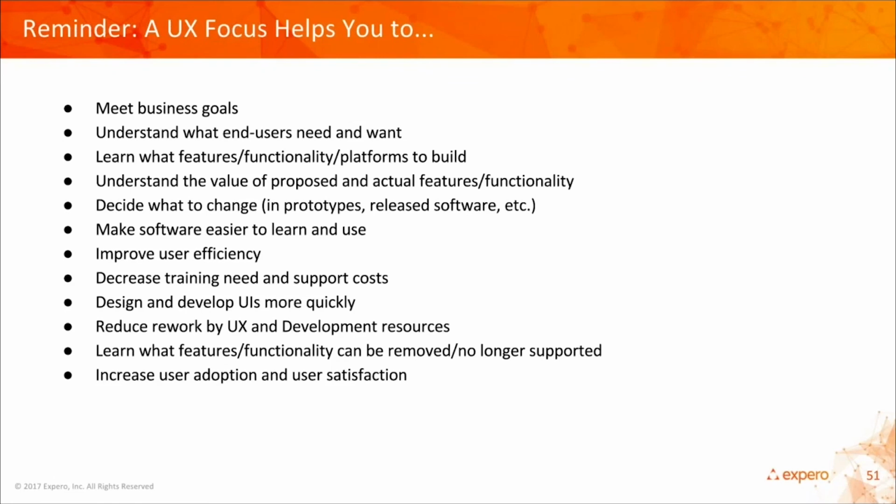Yes. So focusing on user experience can help you do a lot of great things, which we've talked about here. One of the important things, just to touch on again, is the reduction in rework by UX and development resources. So a lot of projects that we work on are done because there is an issue with the user experience, and sometimes people don't know what it is. They think it might be visual design initially or something else. It could be deep in that stack that I showed earlier. And getting at those fundamental issues can fix things, but can also be very expensive. So understanding that up front can save you a lot of time and money.